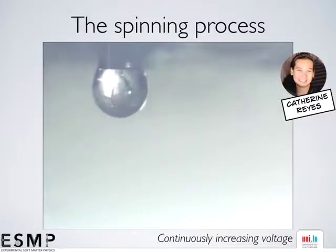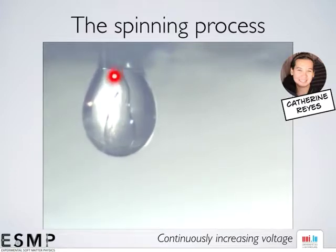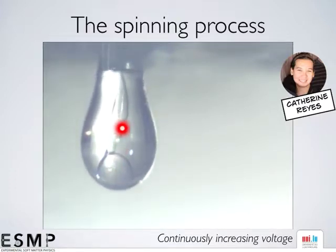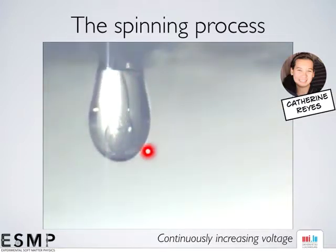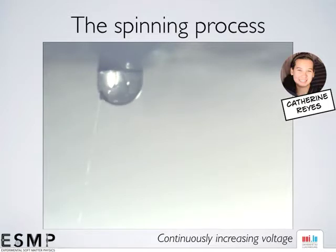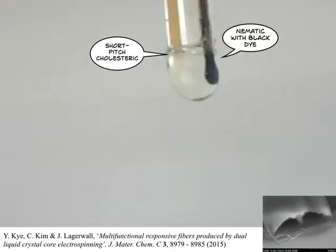And this is what it looks like if you look at the beginning of the spinning process. So this here, you see the droplet, the internal droplet, that's the liquid crystal. And the outside droplet, that's the polymer solution. And Catherine is slowly increasing the electric field here. So in the beginning, it's just dripping. But as the electric field is strong enough, you see the jet being ejected, and the liquid crystal is really inside the polymer solution.